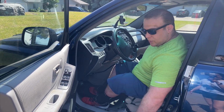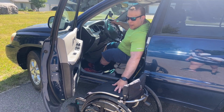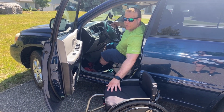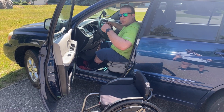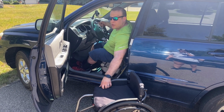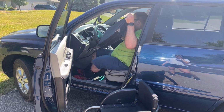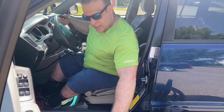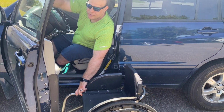So once I'm in, I've got the one brake on, and I have a Roho cushion with a wooden seat plate in it, so it is a little bit heavier. While I could just pick the whole thing up, I choose to take my cushion off. So I pull that first, like that. And then the other thing, now that I'm in, you can see that the chair is inclined all the way, but to get as much space again between the wheel and your chest, I lean the chair all the way back. So we'll lean that back, and then in order to get my wheels off, I do need to make sure my brake is off.